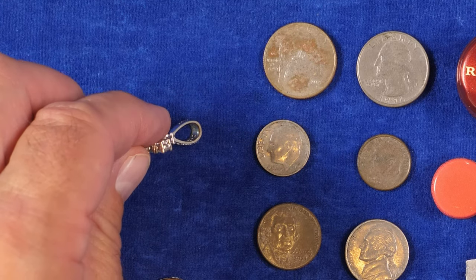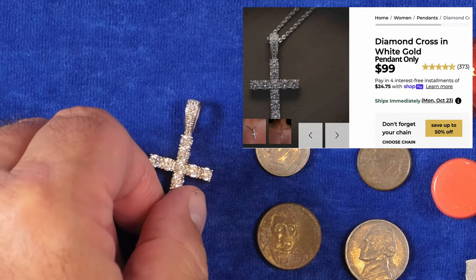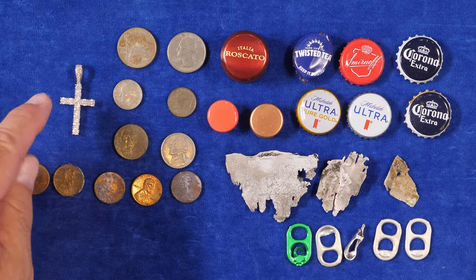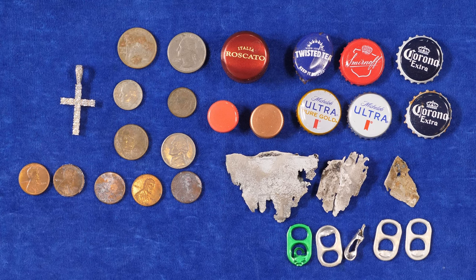So I kind of think it's a ring with cubic zirconian diamonds in it. Not necessarily a high value item, but a really nice item to say the least. And that was everything we found on this particular hunt out.